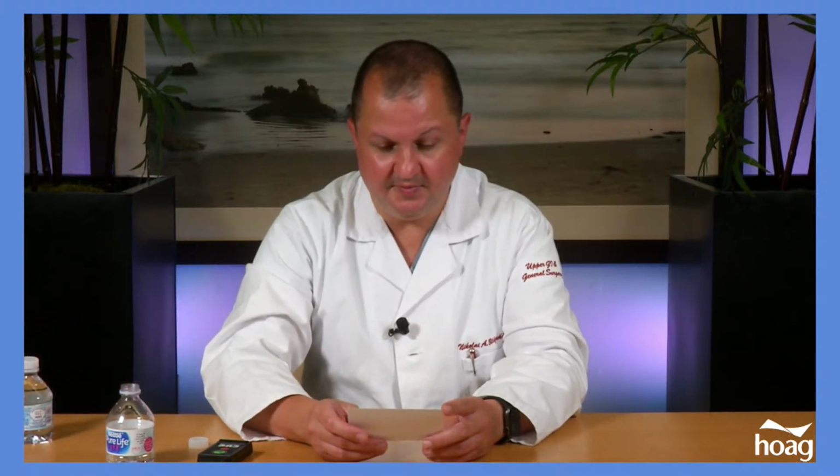Post-procedure, what would improved symptoms imply? So generally, we're looking for resolution or elimination of heartburn and any of the preoperative symptoms. Again, I showed you that laundry list of 20 different things that can be attributed to reflux. We want to see that there's significant resolution in those and a great improvement in the quality of life.